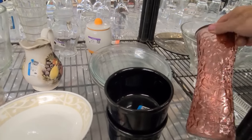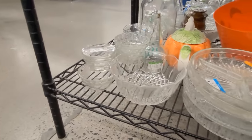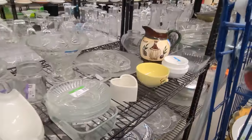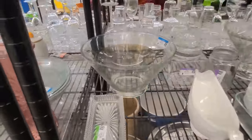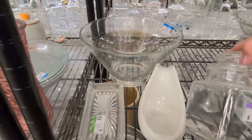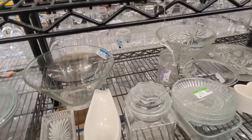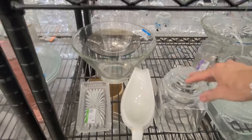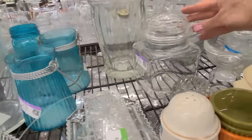Let's see. Pink vase. Again, some familiar pieces in this section as well. Platters. There's a creamer there. Nice clear bowl. This is very similar to the lid we're looking for, but I believe this is the correct lid to that canister. So let's keep going.